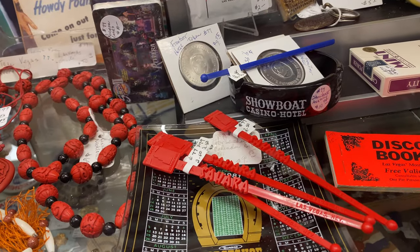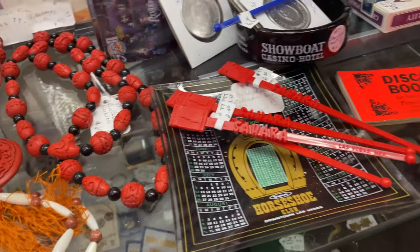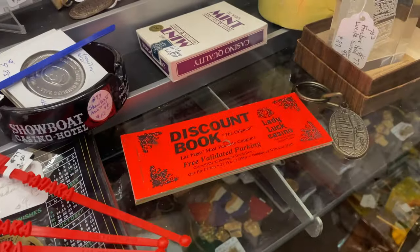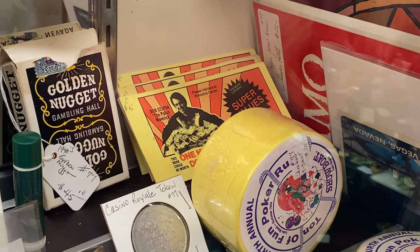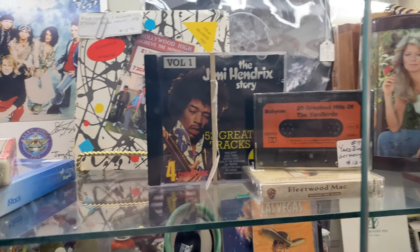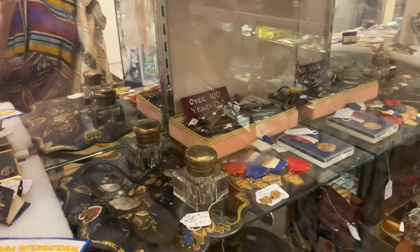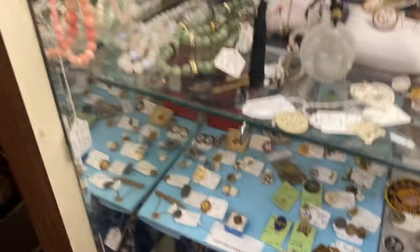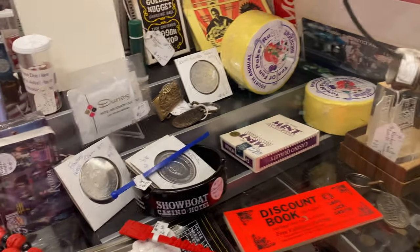Pretty cool. Cool little Frontier paperweight thing, and then a Horseshoe ashtray, swizzle sticks, Lady Luck discount book, all kinds of little goodies. There's some Stew Pack Vegas World stuff, a million dollar casino thing, and all kinds of different goodies, mixed in with 8-tracks and CDs and china and jewelry and all kinds of random stuff. This is good stuff. This is what we're looking for. But the decks I don't need, it's all about the chips.